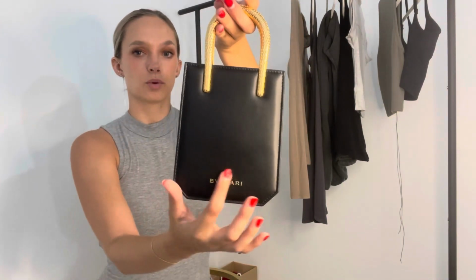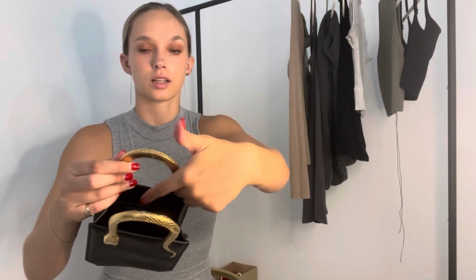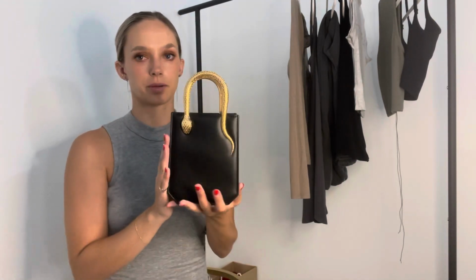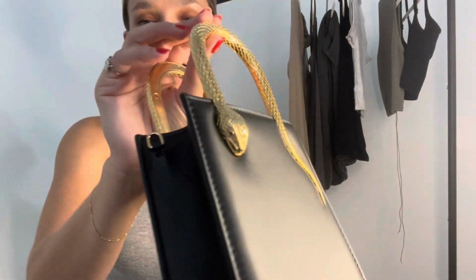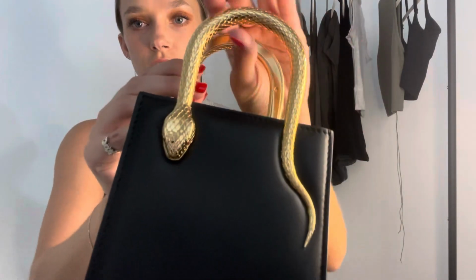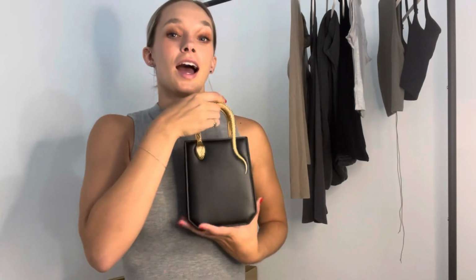On the back, we have Bvlgari. This is just engraved with gold. That's not hardware. The inside is super plain Jane. There's just one card holder pocket in there, which you're not going to be able to see because it's too dark. I will zoom in on the hardware, of course, because that is the piece de resistance. The serpentine has red eyes, just like all of the serpentines. Beautiful. So you can wear it as a clutch, or you can attach the strap, which is just black with Bvlgari on it, and wear it as a shoulder strap. I will show you that with the dress, but I'm super excited.